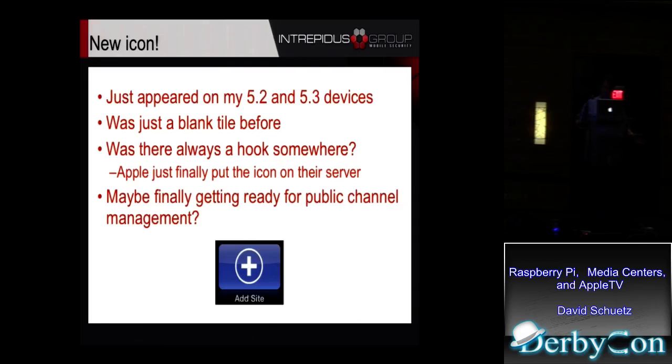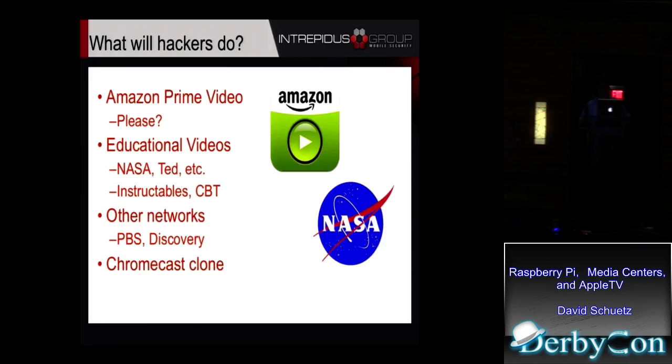And maybe that's because they improved the facilities under the newest version. Maybe they really are getting ready to add actual channel management. I don't know. I really hope it's the latter, because this would be cool. And what will hackers do with this? I don't know. I would love to see what they do.